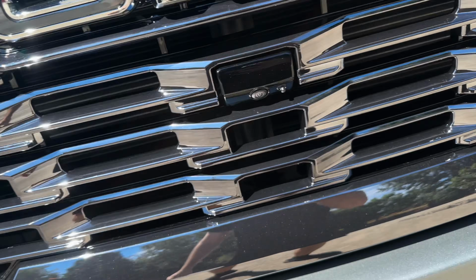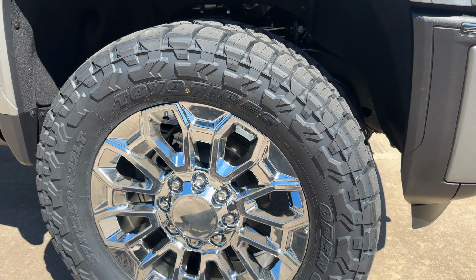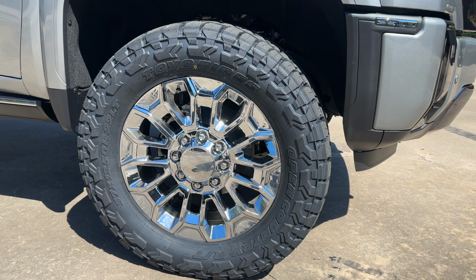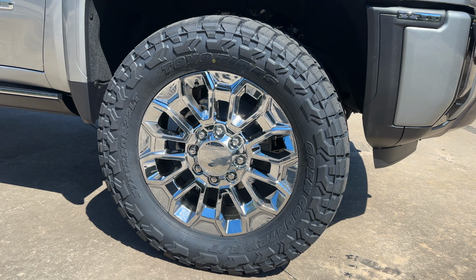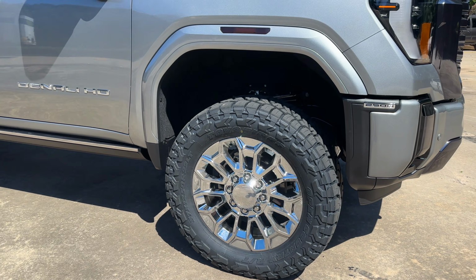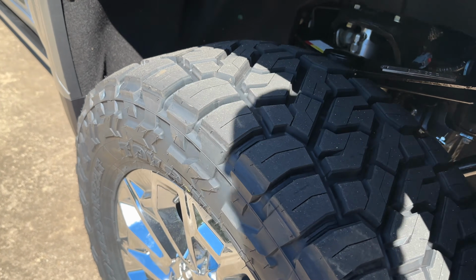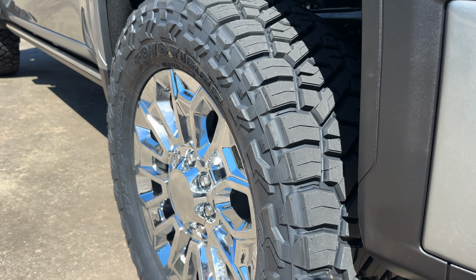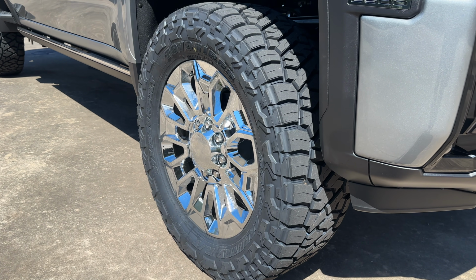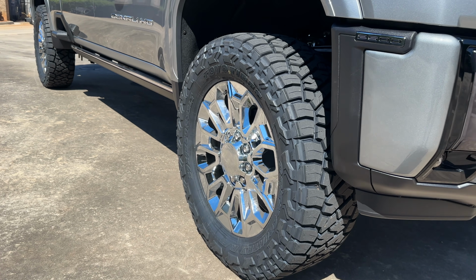The tire setup we did on this one is a 37x12.50R22 Toyo Open Country RT Trail. Toyo and Nitto are the same company, and they have pretty much the same style tires for each one. Toyo's RT Trail is more similar to like the Nitto Ridge Grappler or the Nitto Recon Grappler. This is a 45,000 mile warranty tire, and it rides amazing, and it's super smooth and quiet.